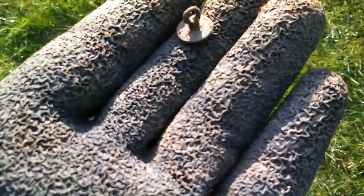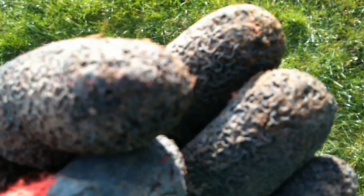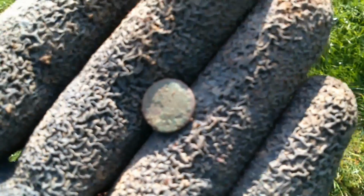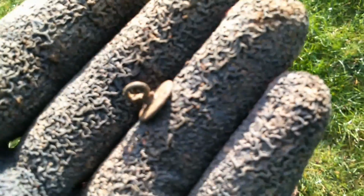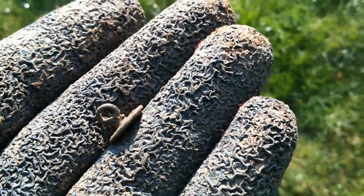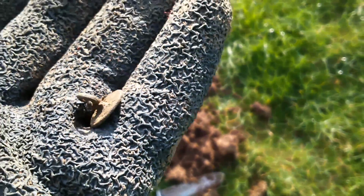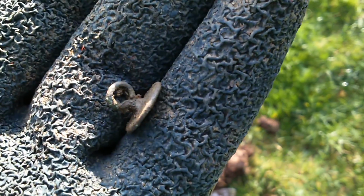Alright, guys, just a quick one. Tiny little button. There's no detail on it at all. Nothing at all. Just a tiny, tiny little button. But it has got the shank on the back, which always makes me I'm always surprised to see that, considering how many times this field has been ploughed and then returned to grass. It's done remarkably well. I don't know how long it will stay on and how it's out of the ground, guys, but it's there at the moment. Okay. Right, well, get back to you.